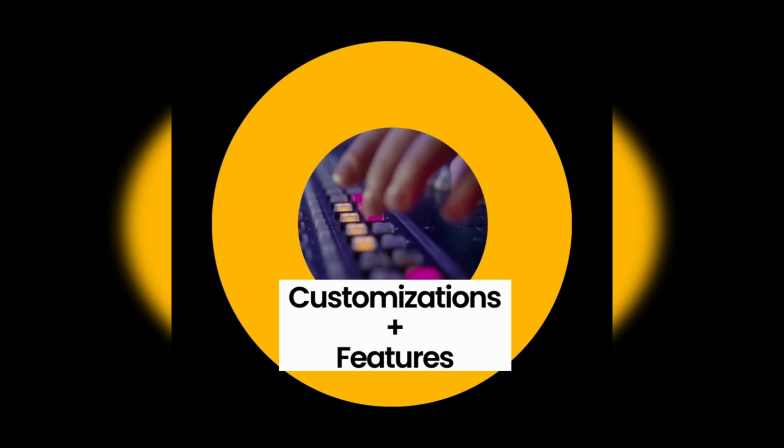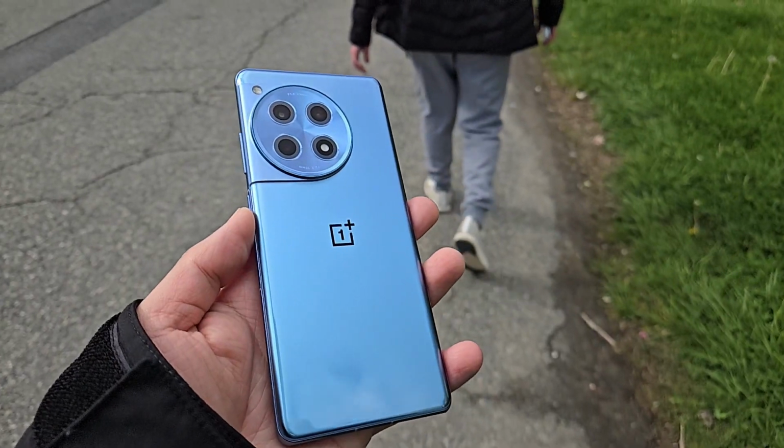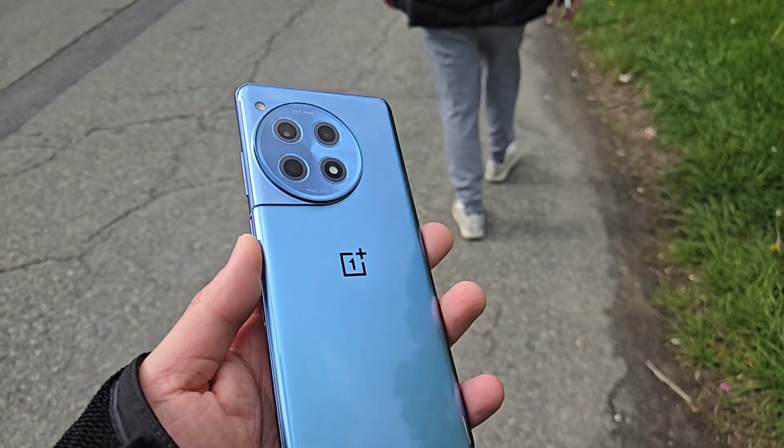Customization and features. This phone doesn't really have any of the AI nonsense these days. Samsung, Google, everyone's talking about AI. Even Apple is talking about AI on the next flagship phone. But even after using the Pixel 8 and the Galaxy S24 series, and playing around with all the AI tricks, it's nothing that I really need or use on a daily basis. So when I use this particular phone, I don't find myself missing any of the AI features.